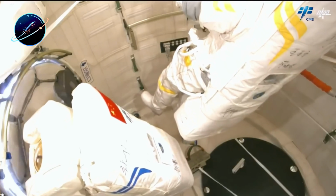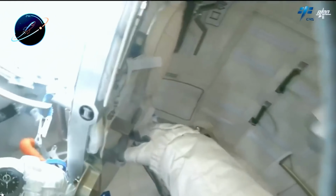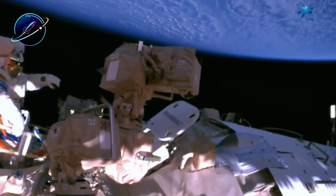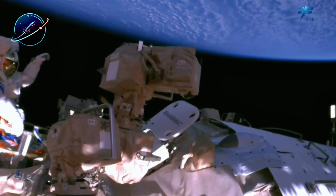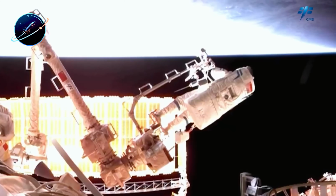It's not about competition anymore. It's about vision, about proving that the dream of living and working in space can belong to everyone who dares to build it. As the International Space Station approaches the end of its journey, Tiangong's lights will keep shining, a symbol of what persistence and innovation can achieve when the world stops watching and one nation decides to push forward anyway. So what do you think?